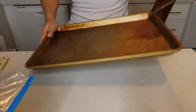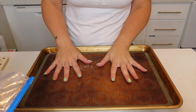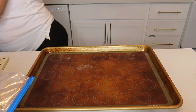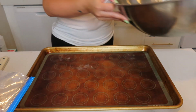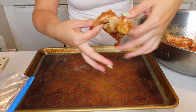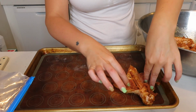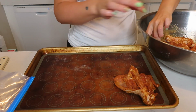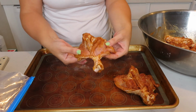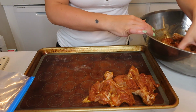Alright guys, we are going to grab a sheet pan. I'm going to lay one of my liners down, just so that my stuff doesn't stick to it. So what you are going to do is take your chicken pieces and lay them open side upwards. The reason you're going to do that is because you want the bottom to cook first, so that when you flip it, it will crisp on top.